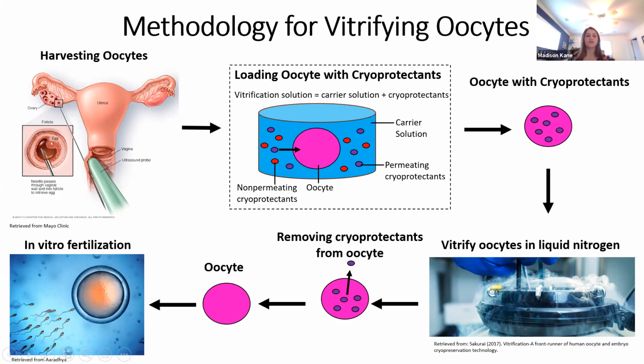Women who have undergone ovarian stimulation will have their oocytes harvested, and then the oocytes will be loaded with cryoprotectants. In order to load the oocytes with cryoprotectants, the cells are placed in a vitrification solution that is composed of a carrier solution and different kinds of cryoprotectants. The carrier solution is a delivery mechanism to deliver the cryoprotectants to the oocyte, but it is also composed of different components that are also essential to the oocyte.